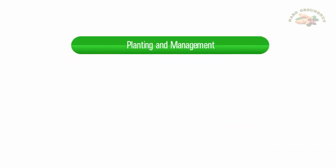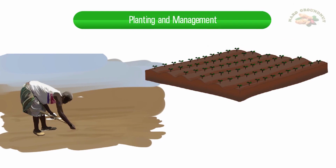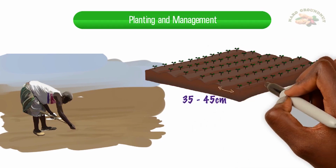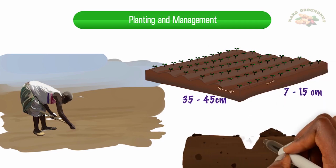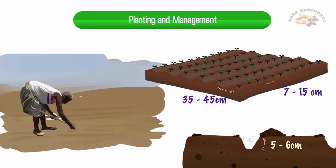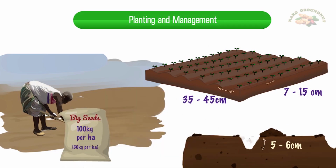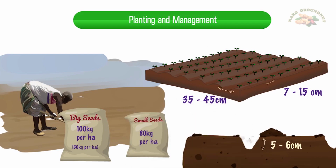Planting and management. Now, care must be taken when planting groundnuts. Farmers should ensure to plant groundnuts at a spacing of 35 to 45 centimeters between rows, 7 to 15 centimeters between the seeds in the row, and at a depth of 5 to 6 centimeters. The recommended number of seeds planted per hectare is 100 kilograms for big-seeded groundnuts and 80 kilograms per hectare for small-seeded groundnuts.